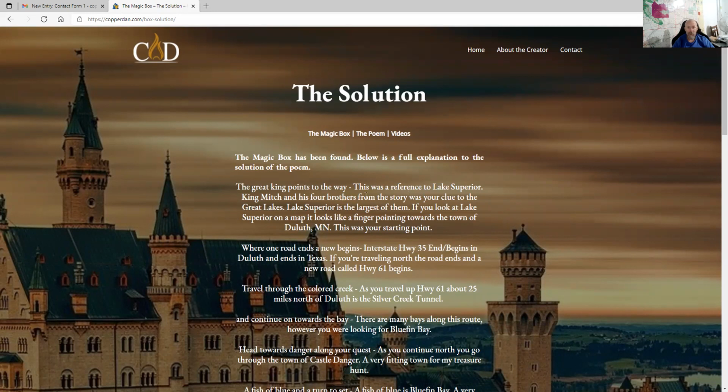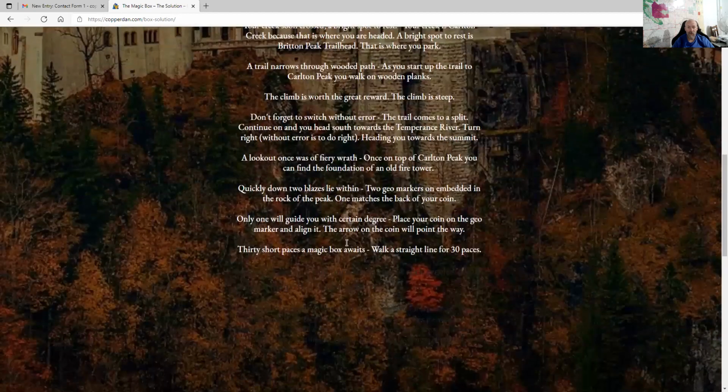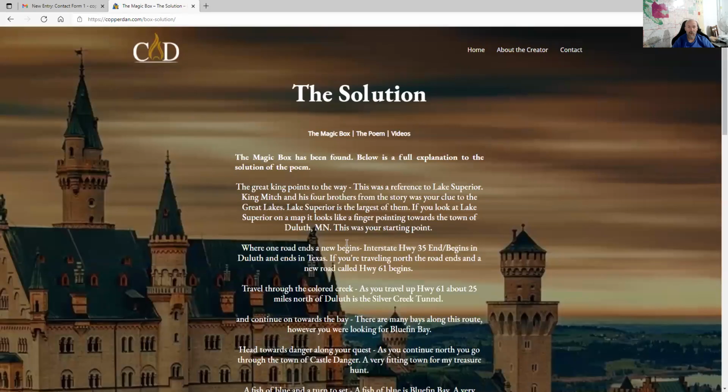The Great King points the way. This was a reference to Lake Superior. King Mitch and his 4 brothers from the story was your clue to the Great Lakes. So King Mitch being the oldest, Lake Superior the largest of them. If you look at Lake Superior on the map, it looks like a finger that points towards the town of Duluth, Minnesota. This was your starting point. And you guys can read through these and it'll take you for every single one all the way to where the Magic Box was hidden.